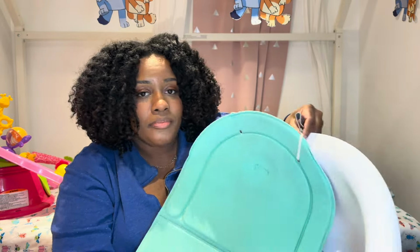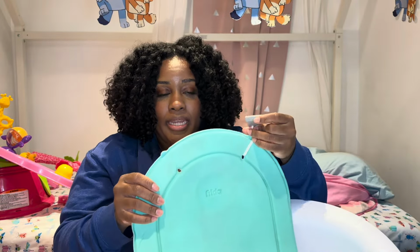I like this Frida tub, but I don't at the same time. I liked it, but I don't like it. And I say that because for the price, it should have done more. This tub was $50. And I know that sounds crazy, spending $50 on a tub, but they marketed really well. So, okay, this is why I don't like it for the $50.